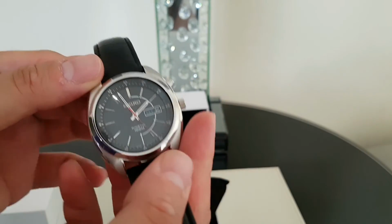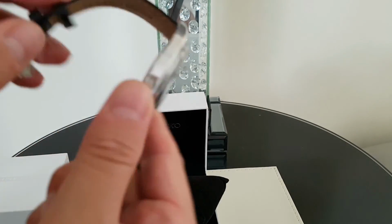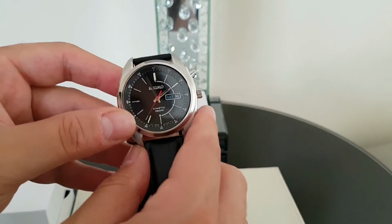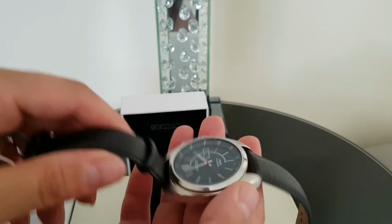It feels like a quality timepiece. And for the money, bang for buck, £300 for this kind of watch is great value. If you're looking to upgrade from your standard Quartz watch, these are a great alternative to the automatic watches.